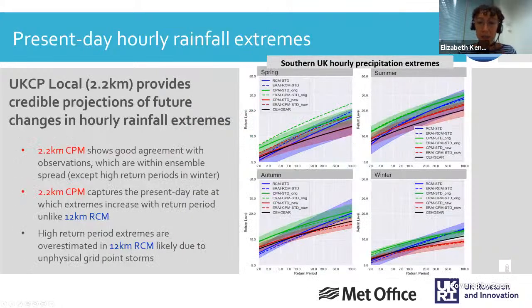So in this project, we were principally interested in hourly rainfall extremes. And what this is showing here is really the underlying evidence establishing the credibility of these projections for looking at future changes. So what's shown here is return levels from 2-year out to 100-year return periods, for hourly rainfall and for the different seasons. So we have spring, summer, autumn and winter.